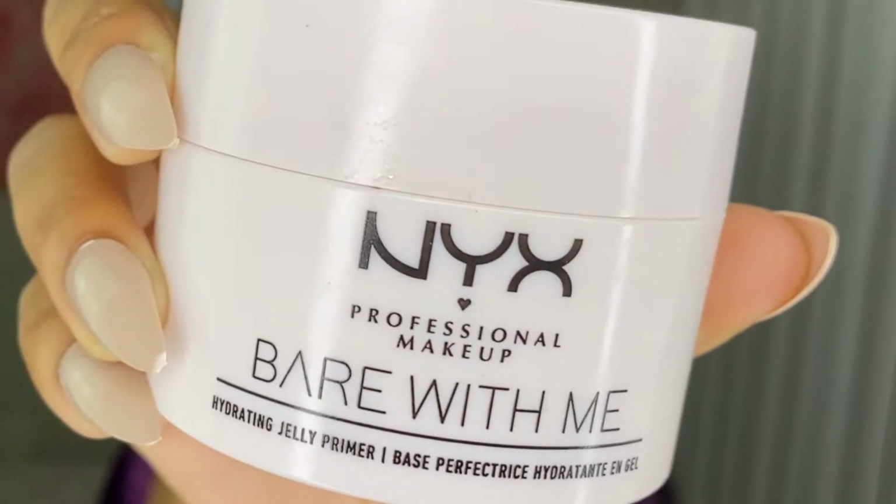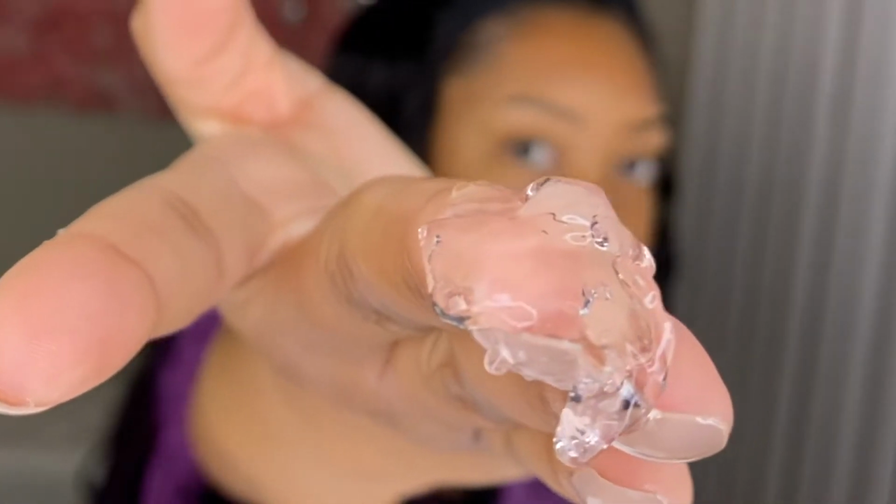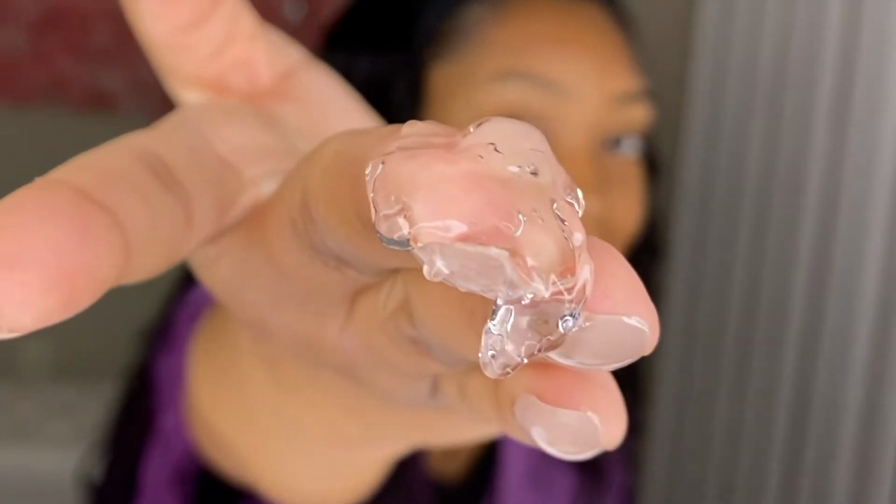So I use the NYX Bare With Me Jelly Primer. I'm telling you, once I got this stuff and started using it, I've been hooked. It's really good for oily skin, and it basically reduces the look of pores. So if you're like me and you got big pores, use it. I love the jelly texture that this has. Let me show you the consistency. So yeah, that is basically the texture of this stuff.